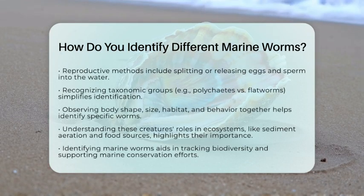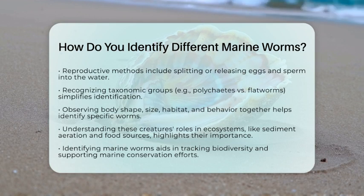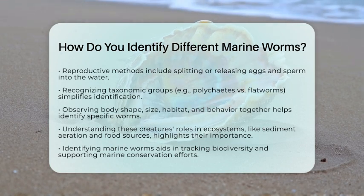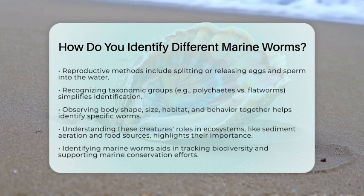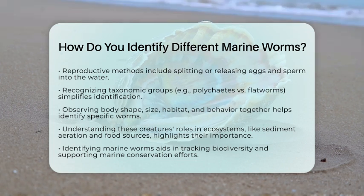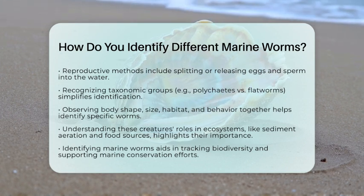To really narrow down your identification, knowing the taxonomic group helps. For example, polychaetes are mostly marine segmented worms with bristles, while other worms like earthworm relatives are less common in the ocean. Recognizing these groups makes it easier to figure out which species you're looking at.